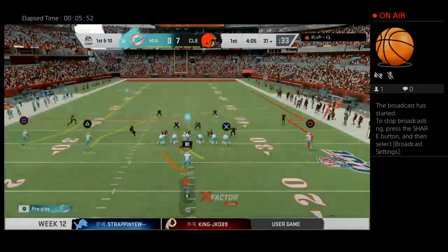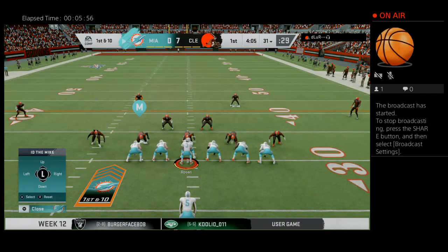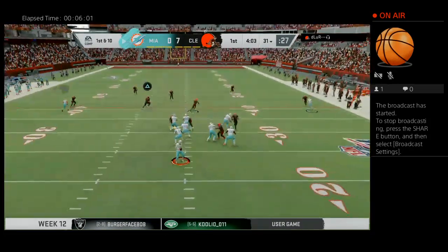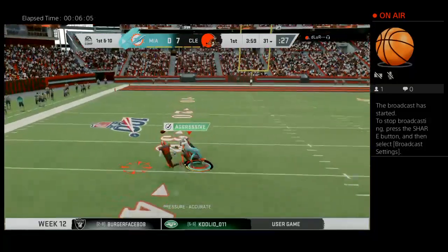The Dolphins at the line ready for their next drive. And the last drive, the first drive for them, not very good. 3 and out. What do they go to here? Well, you don't look down at your play sheet and say, this is what the problem is. Let's find out who my playmakers are.